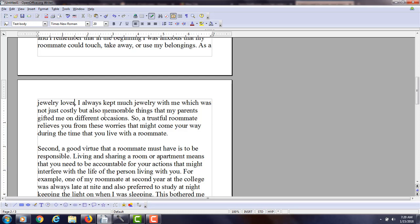Okay, so you have, and notice how I didn't put a comma before "but also", because you're not using "but" to join separate sentences together. You're just saying that I kept much jewelry with me, which was not just costly, but also memorable things that my parents gifted me on different occasions. Now, to make this a little more formal, I'm going to say "thus".